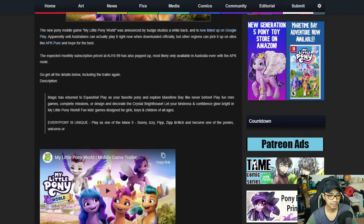Play fun mini games, complete missions, or design and decorate the Crystal Bright House. Let your kindness and confidence glow bright in My Little Pony World. Fun kids game designed for girls, boys, and children of all ages. That includes me, because I'm a child at heart. Every pony is unique. Play as one of the main five: Sunny, Izzy, Pipp, Zipp, and Hitch.